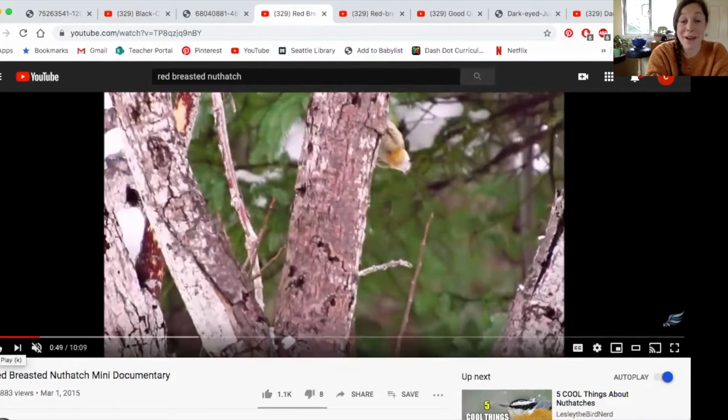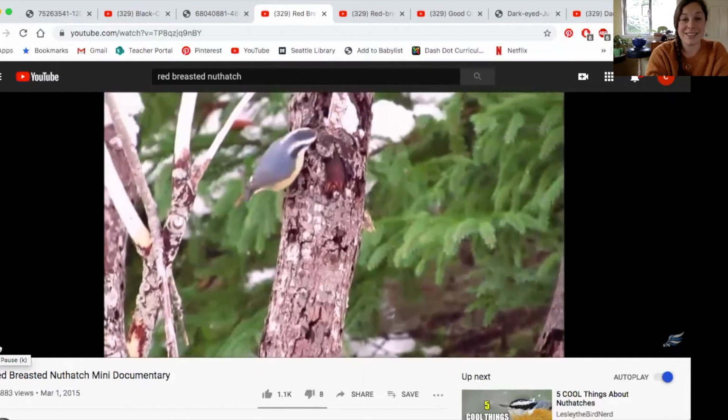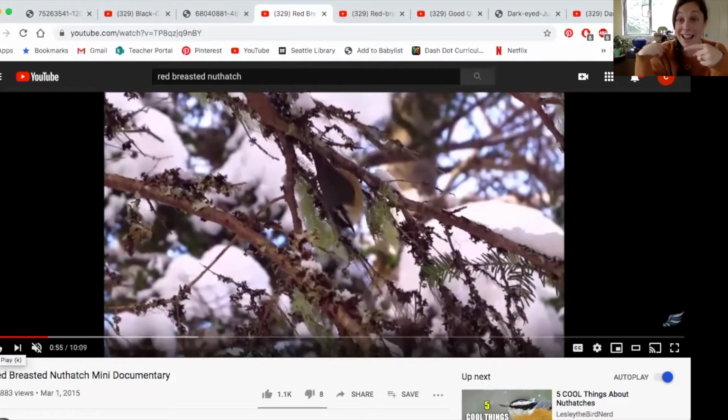Do you see it going upside down sometimes? Keep watching a few more seconds and see all the different ways that a nuthatch can turn. Look it, it's upside down. Wow, I wish I could do that.